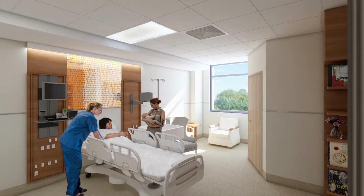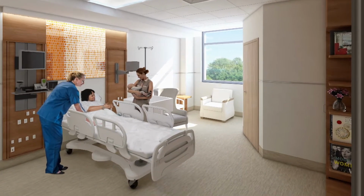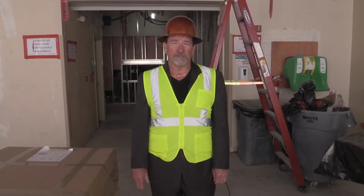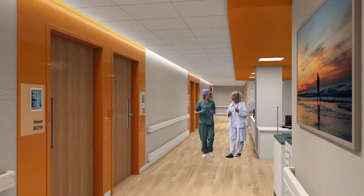Now we've made our way to the 3rd floor. The 3rd floor will be a 26-bed private room postpartum environment for moms and babies. You know, the 2nd and 3rd floor of this building for the last 27 years has been occupied by physician offices. The expansion that we are doing is expanding to these 2 floors.